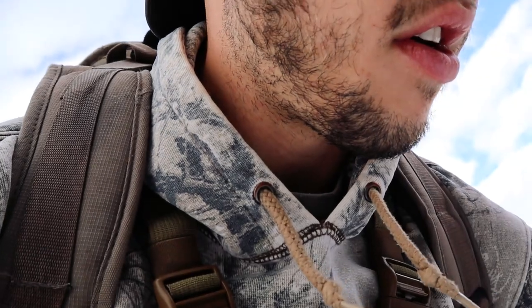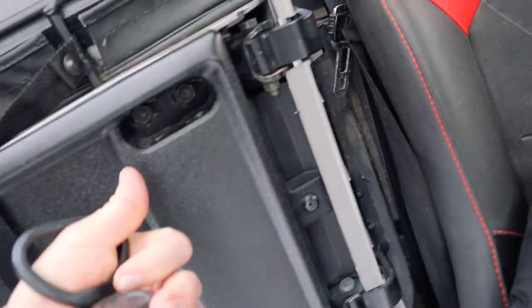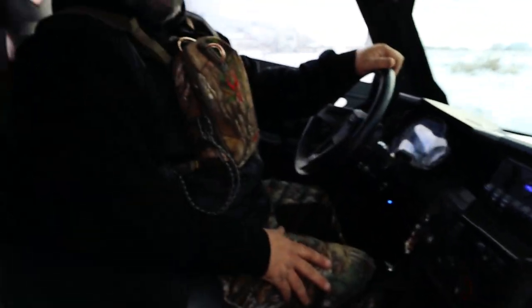Brad drew a late season cow elk tag, and so we are on our way out to see if we can get him one to fill his tag. Oh, hey, pulling up. Bubba went out last night and found some cows, and so we're gonna load up and see if we can go out and get one. Ready?